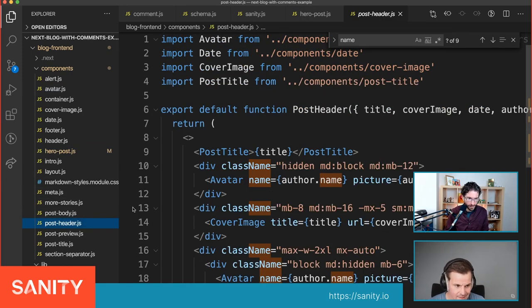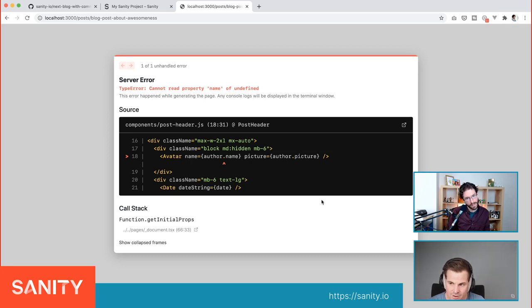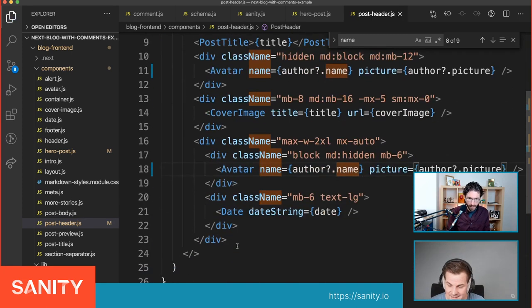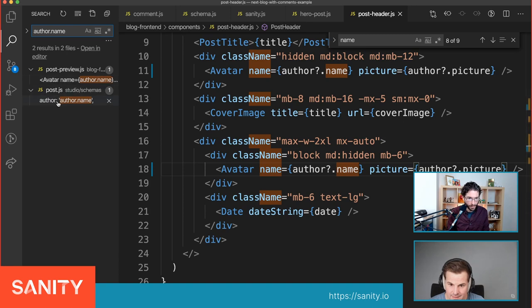So let's see where this is. It looks like it's in post header.js. And we'll do that same thing with the optional chaining. And it's already reloading for us when we come back. You have more fields that you need to do. Oh yeah, look, there's all these down here. Now I really wish we'd gone the lazy way and changed our data. Looks like just those two. Find author.name. Post preview, I don't think we necessarily care about. And post.js, I think we're fine.